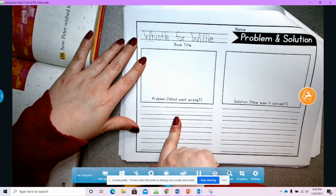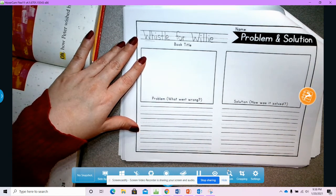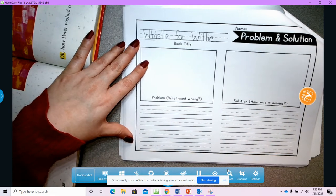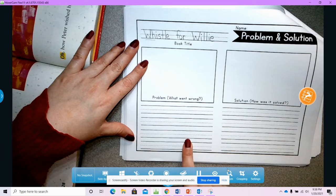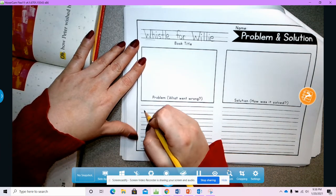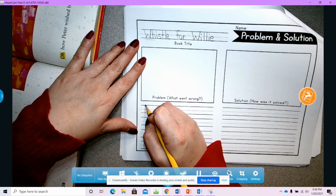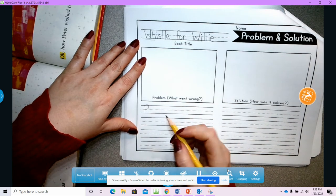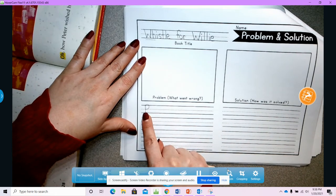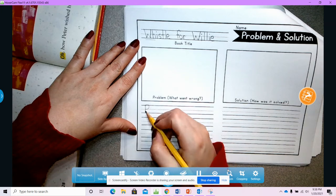Peter was having a hard time doing what? He wanted to whistle, but he couldn't. He couldn't and he couldn't. So in our story, Peter has a problem. Peter, we're going to start our sentence with a capital P. If you already started your sentence and you're going to write it your own way, that's A-okay. If you haven't started it yet, then go ahead and write it with me.